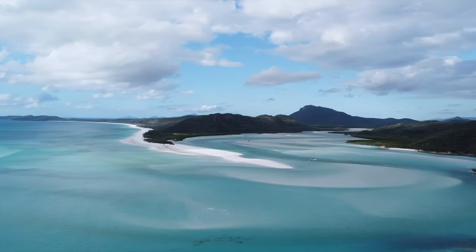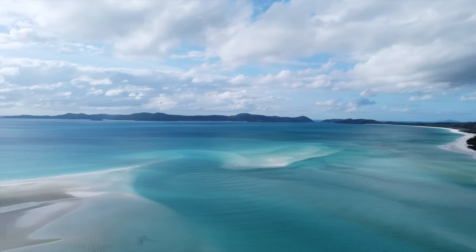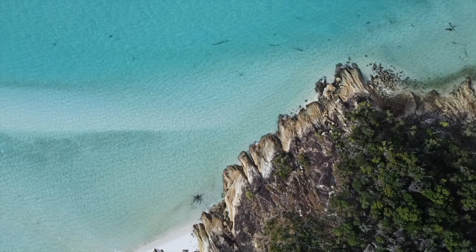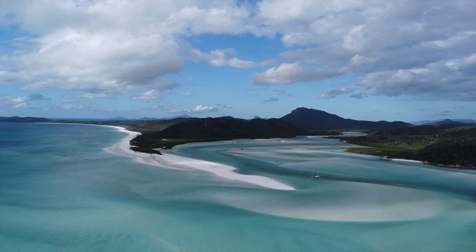Island is iconic. The swirling fusion of white silica sand and blue ocean is breathtakingly beautiful, with the tide creating a unique and ever-changing scene. Whitehaven Beach is famous for having some of the whitest sand in the world. It is made of 98.9% pure silica.